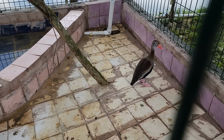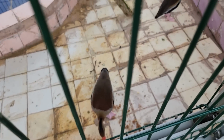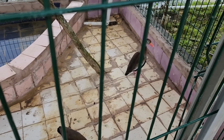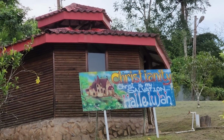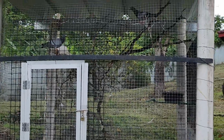We also have these guys. Hello. This is the Christian church where you can go and pray on the hill. And also show you the Hindu temple and the mosque. We have some doves in here.